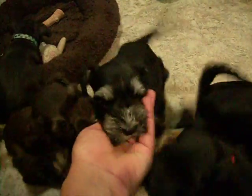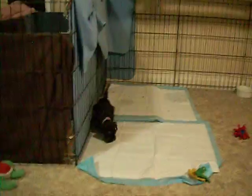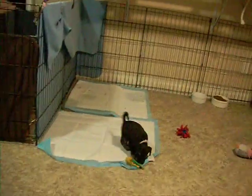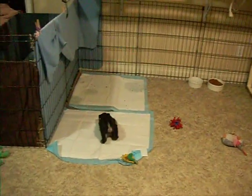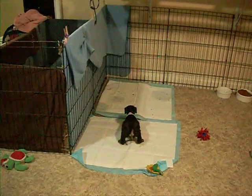And then we're missing somebody. Yes, we're missing you. Hello. This is black and silver boy. Firstborn from Mysti's litter. And I think we've pretty much covered everybody. And Mysti's girl is going to go to the bathroom. But look, she's using the pee pad. Yay, what a good girl.